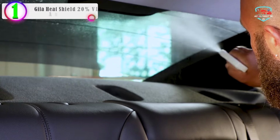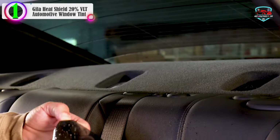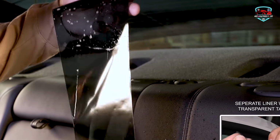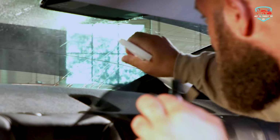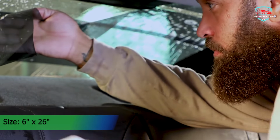In our list, the number one product name is Gila Heat Shield 20 VLT Automotive Window Tint. Gila Heat Shield 20 VLT Automotive Rear Window Film is custom sized to fit rear car windows, regardless of make or model. This film provides all the benefits of Gila Basic Window Tint, plus an extra layer of protection. Heat rejection helps keep interiors cooler, meaning that this film may help you save money on cooling your car and use less fuel. Gila's easy-to-handle adhesive is perfect for DIY projects.